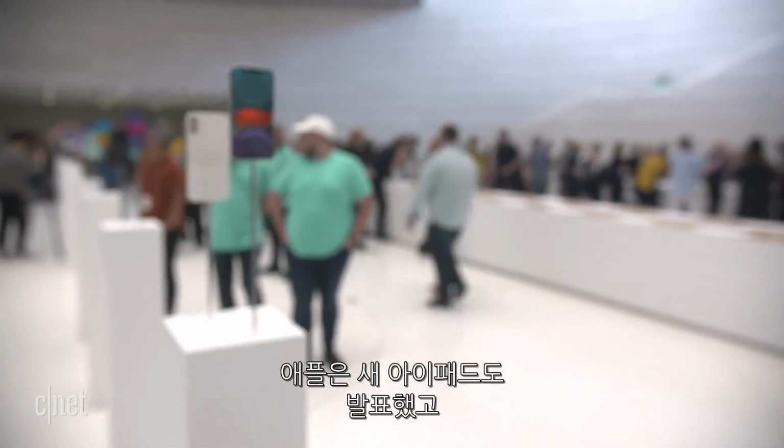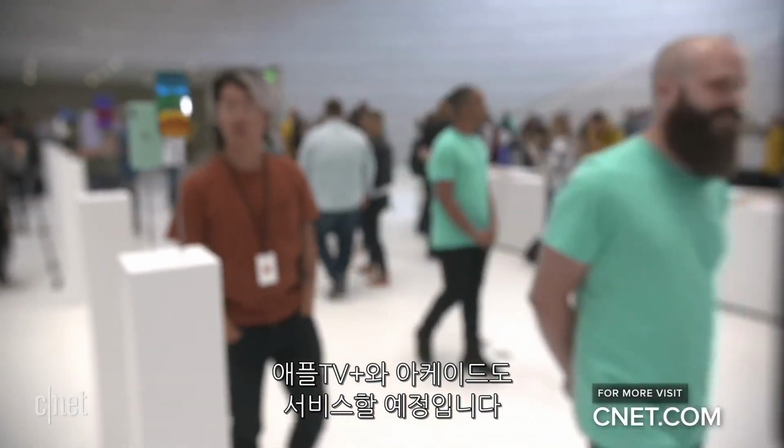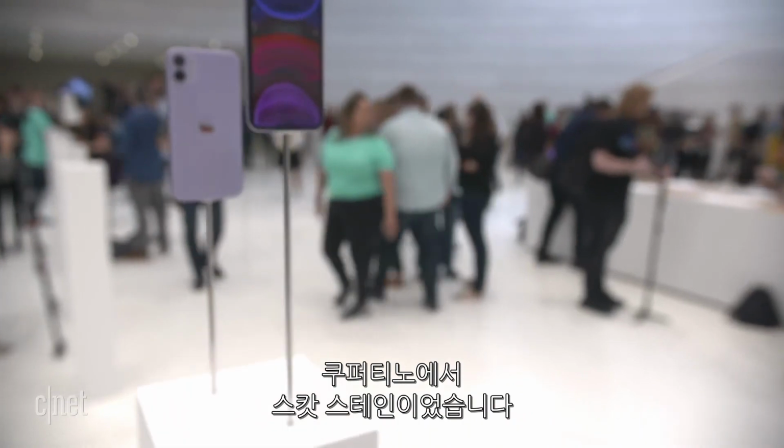Apple also announced a new iPad and an Apple Watch, plus its services like Apple TV Plus and Arcade. We're diving into it all at the Steve Jobs Theater. I'm Scott Stein here in Cupertino.